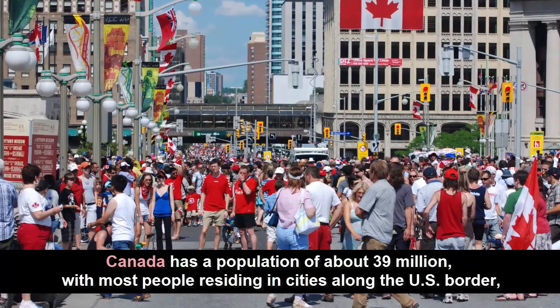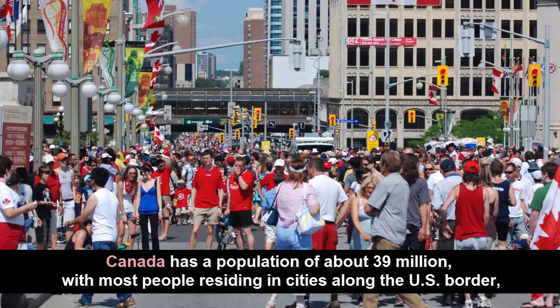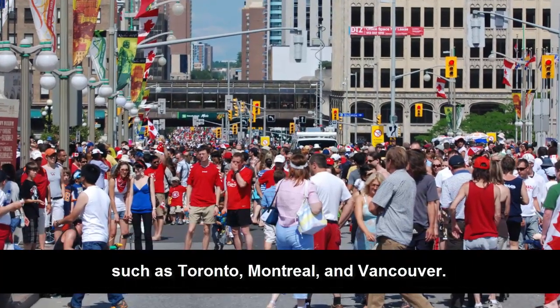Population. Canada has a population of about 39 million, with most people residing in cities along the U.S. border, such as Toronto, Montreal, and Vancouver.